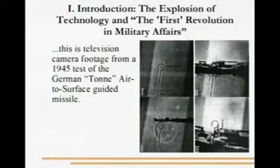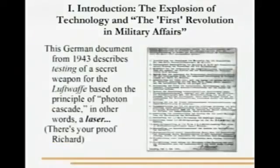Now, if you're not convinced yet that something tremendously significant is going on in Nazi Germany, I want to draw your attention to this document. I reproduced this document in the book that just came out called The Philosopher's Stone, and I want to emphasize something here I think it's very important for you to understand.